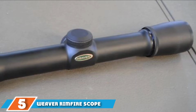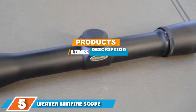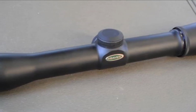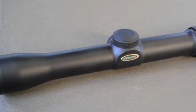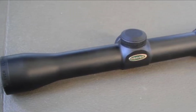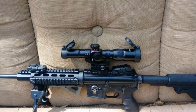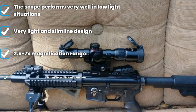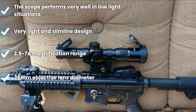The number 5 position is held by the Romeo Rimfire scope. Nothing says extra mile more in the .22 scopes category than the Romeo Rimfire optics. You can obviously see the designers and engineers who developed the scope were avid rimfire rifle fans and dialed these bad boys in perfectly. The scope has this specific fit that just feels right on top of your average .22 rifle or air gun. It looks good, it feels good, and you get to shoot good.